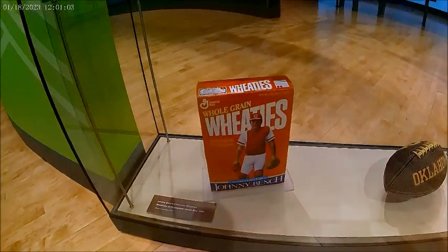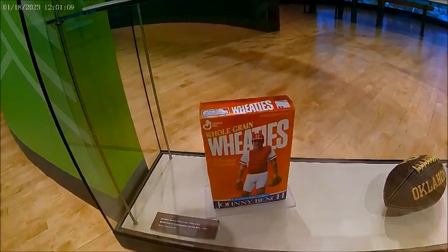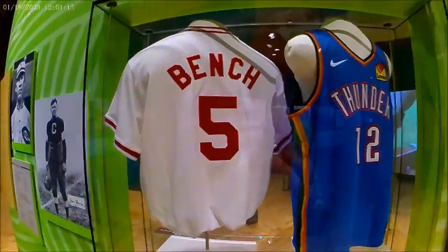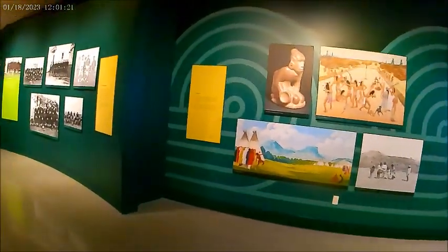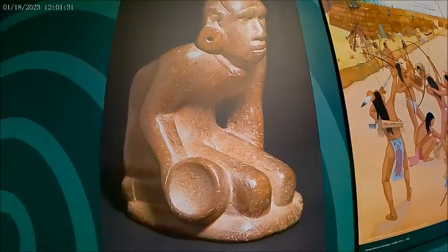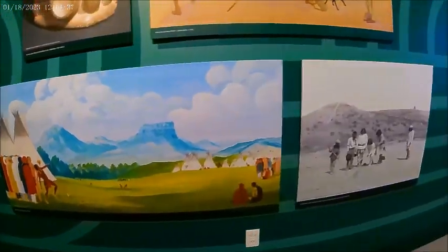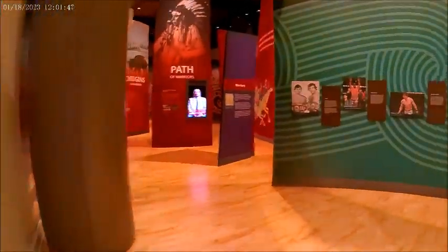Johnny Bench, Choctaw Wheaties. Breakfast of Champions, cereal box, 1990. Football with Oklahoma on it. All kinds of sporting activities. This is a Chunky Player effigy pipe. Muskogee County. We've been to Muskogee. That's another game that you can play. All that. They got boxing.